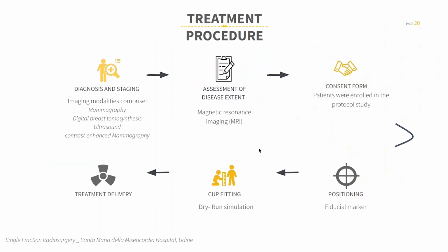The procedure is a little bit more complex because we want to have a very good baseline imaging, including magnetic resonance, to assess the extent of disease. Then, once the informed consent is obtained, the fiducial marker is put into the tumor thanks to the ultrasound guidance. And the cap fitting and dry run simulation of treatment delivery is done the same day.